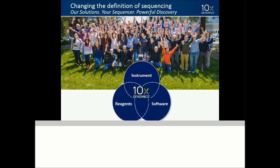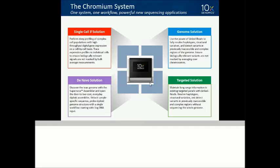So we've been around for about 2 years now, public for about 2 years now, and we've got 4 key solutions that we really focus on. We have a single cell solution where we look at doing cell-to-cell RNA transcription detection and doing it without having to average over the bulk of the cells.